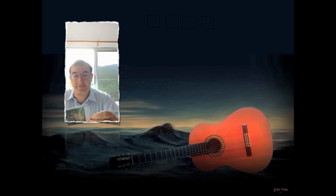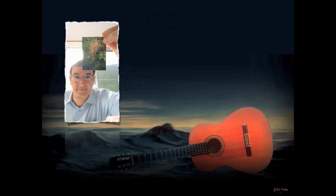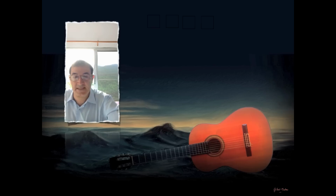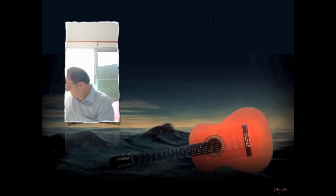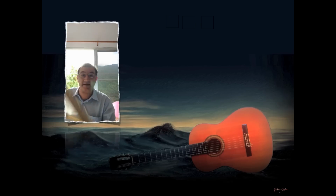Here's another one, very detailed. These are landscapes or natural sceneries. And the mountains. Here is a painting framed. And here is another one.